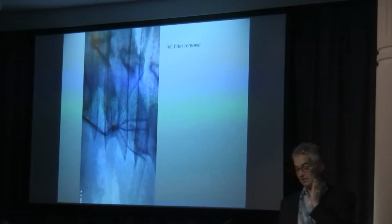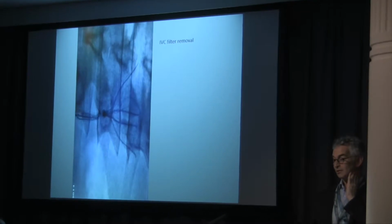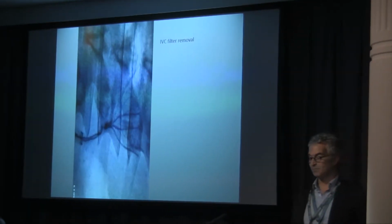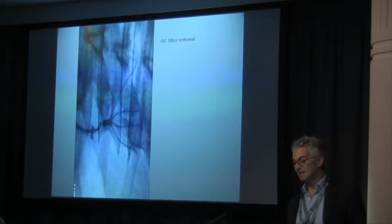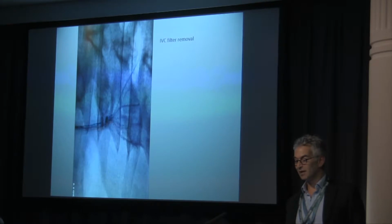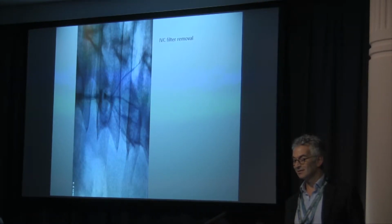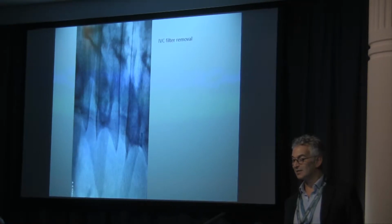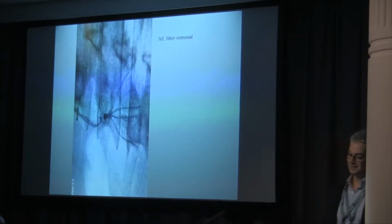This is an IVC filter. This is how you get them out. So it's in the IVC behind your abdomen, and you lasso it from above. It's like one of those fairground games. Oh, and there we go. And it's gone, and you get a teddy bear.